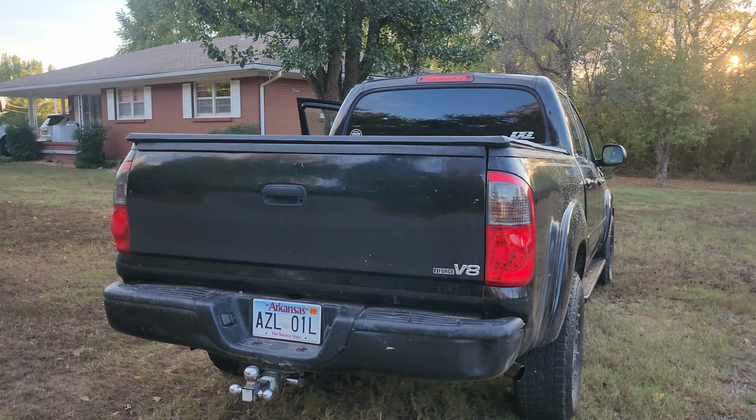You know what, since frame rot is such a big thing on these, let me show you all the frame on this Toyota Tundra. It's been a southern vehicle its whole life. I don't even think it's ever seen the north, snow, or salt roads. This frame is clean, very clean for what it is. I mean, look at that big 10-inch knuckle on my Toyota Tundra.